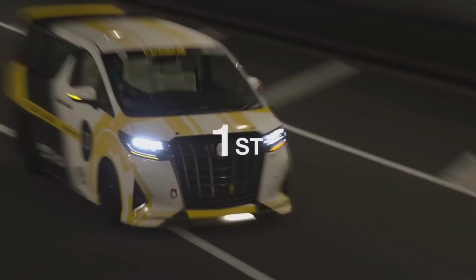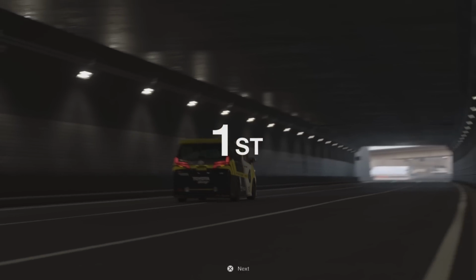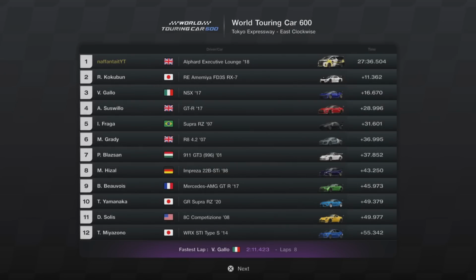So we did manage to get this event done in around about 27 minutes, which is nothing mind-blowing. However, it does prove that even a minivan can go ahead and win Tokyo if you try hard enough. So we got an overall time of 27 minutes 36 seconds 0.504 with a gap of around about 11.3 seconds to the Mazda RX-7 in P2. Fastest lap was actually set by the AI, which was a 2:11.423 on lap 8, around about 2 seconds faster than what we were pulling in the Alphard.